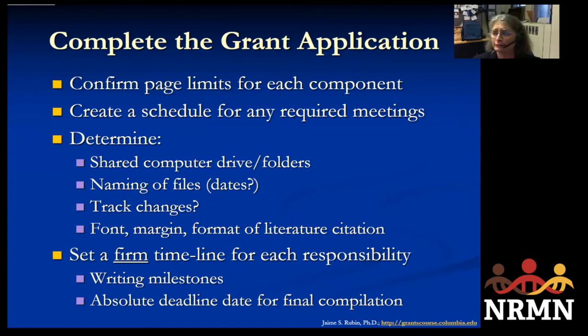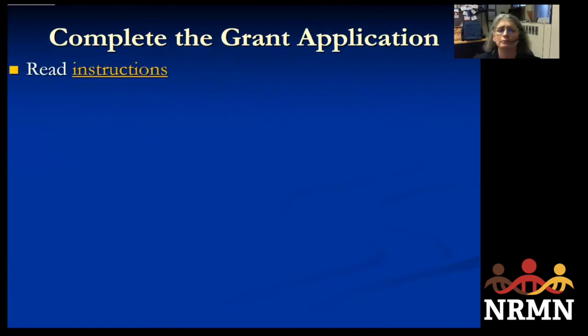Make sure, even in very slight details, that everybody is using the same font. You don't want to combine all the different sections and find you're way over and have to start cutting. Even these little technical things matter. Read the instructions and read them again.